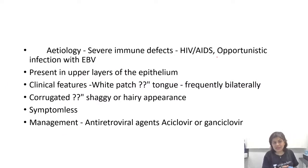So it can be seen as an opportunistic infection with EBV and HIV/AIDS. Usually it is bilaterally present and it is corrugated. It is symptomless. So how do you manage oral hairy leukoplakia? You can just leave it alone, or you can give antiretroviral agents to improve the immunity so that the body takes care of it, or you can give acyclovir or ganciclovir. Sometimes topical retinoids can also be applied.